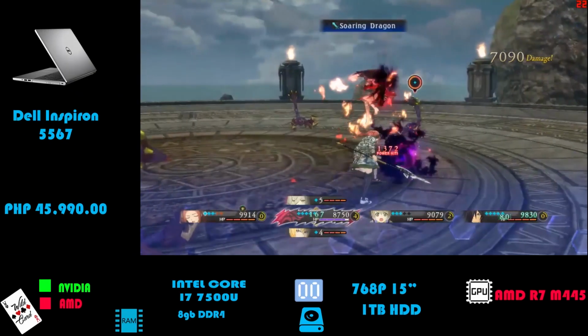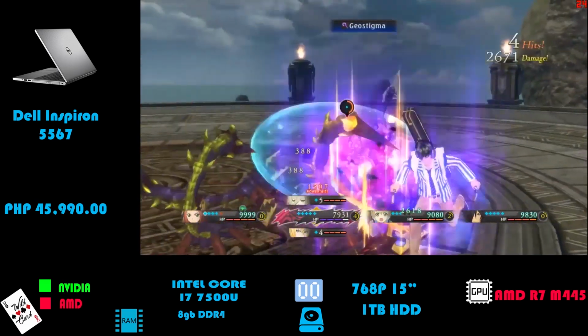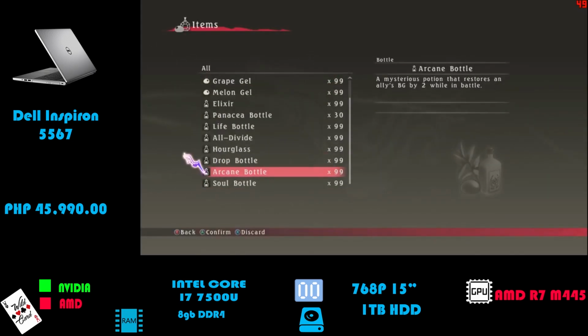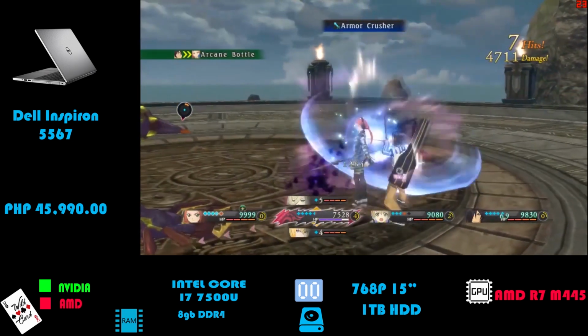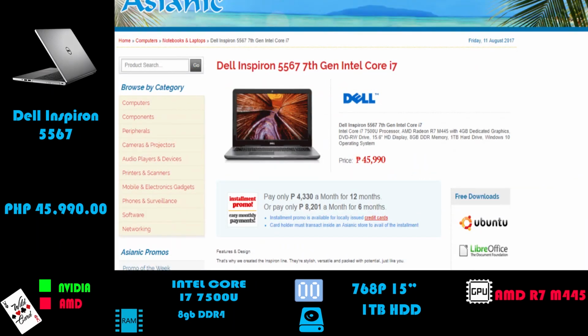And the next one is the Dell Inspiron 5567. So this one has the Intel Core i7-7500U. This is a ULV platform, but it has the R7 M445 GPU with 4GB of dedicated video memory. Although because this is an HD display, you have 8GB of DDR4 memory, a 1TB hard drive with Windows 10. Around 45,990 is not a bad choice.